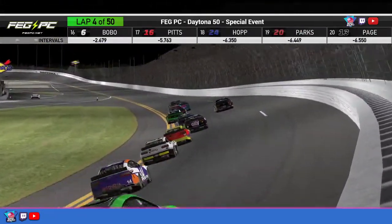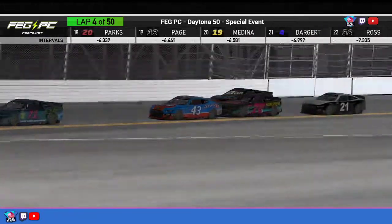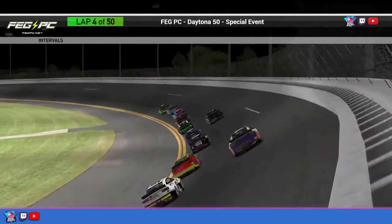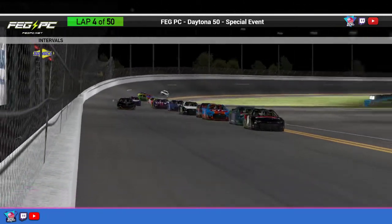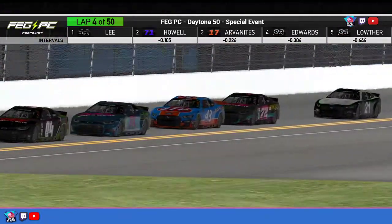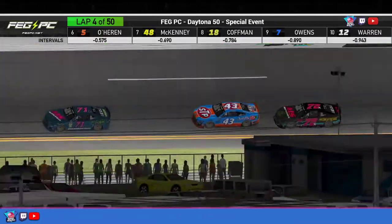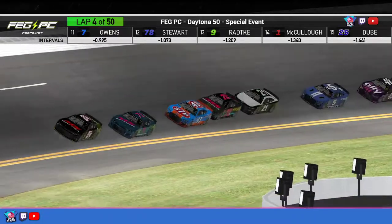Looks like we got Joseph Burgers having a problem. He went back into the pit lane already in this event. That lead pack's getting a little bit of space. It's only a couple turns between them and second place, but on a track like Talladega, you can negate that pretty darn quickly with the draft, but that's just a testament to how hard these guys are pushing each other and trying to get a little bit of space on it. But again, fuel is gonna be a concern here. We're only 4 laps in, but everybody's kept it pretty clean so far. Nobody willing to take any big risk here and try and make something happen.